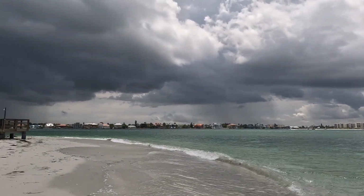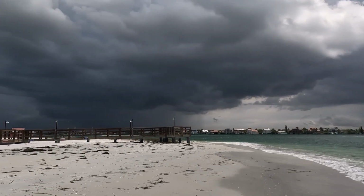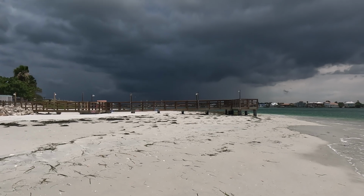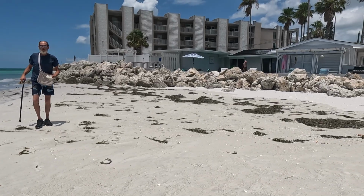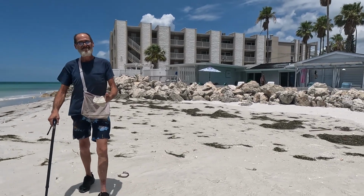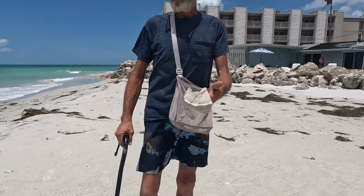Just that fast. The weather can change on you in Florida. Yep, I'm heading back to the van. Oh, I really would have liked to have shelled a little longer, but that's pretty ominous over there. Oh, that is a big old one.